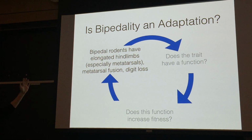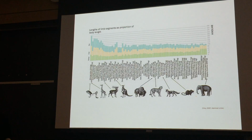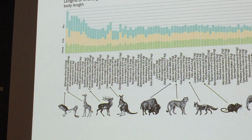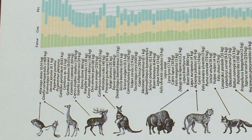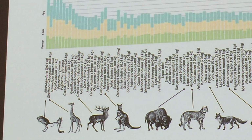So, okay, we've got bipedal rodents with elongated hind limbs, especially metatarsals, metatarsal fusion, and digit loss. These are the traits that are associated with the convergence. Now we're going to look at whether or not the traits have a function. This metatarsus to femur ratio is really informative when we look at the locomotion of animals across size, especially in mammals.